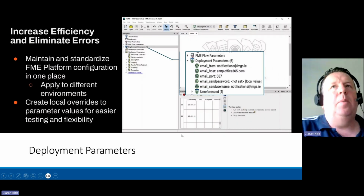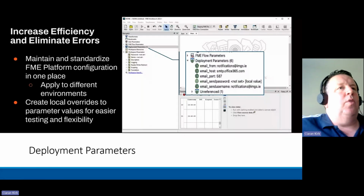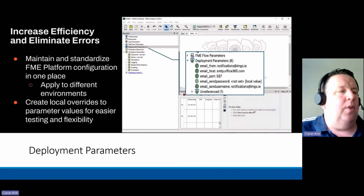And again, deployment parameters are now a new feature there. So you can maintain and standardize the FME platform in one place and then apply it to different environments. So create local overrides to parameters for easier testing and flexibility. So little things like being able to go in and very quickly change the email settings as you move from server to server.